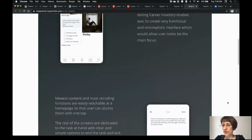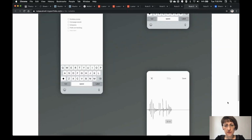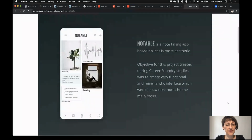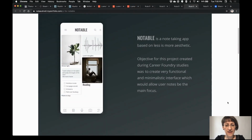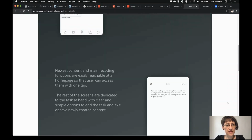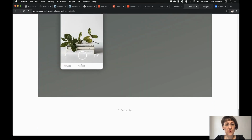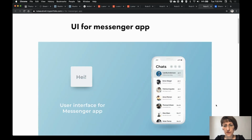All right, I think this looks very minimal, very much more minimal than many of the note-taking apps that I've seen, in a really good way. It strikes me as somebody who can do more with really less. So it's in a really good way.